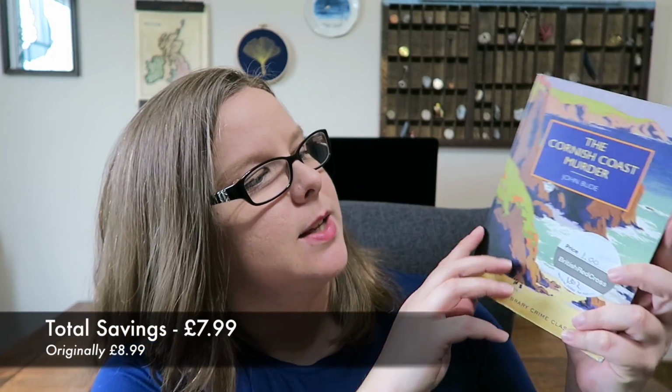Then this one I got at the British Red Cross. I actually thought about buying one of these full price. And then I found one at the thrift store for £1. So this is the Cornish Coast Murder. It's from a series of British Library Crime Classics. And I almost picked up the Lake District Murder at full price because we were going to the Lake District. But then when I found this one, I thought I would pick it up. And if I like it, I might get the Lake District one later.